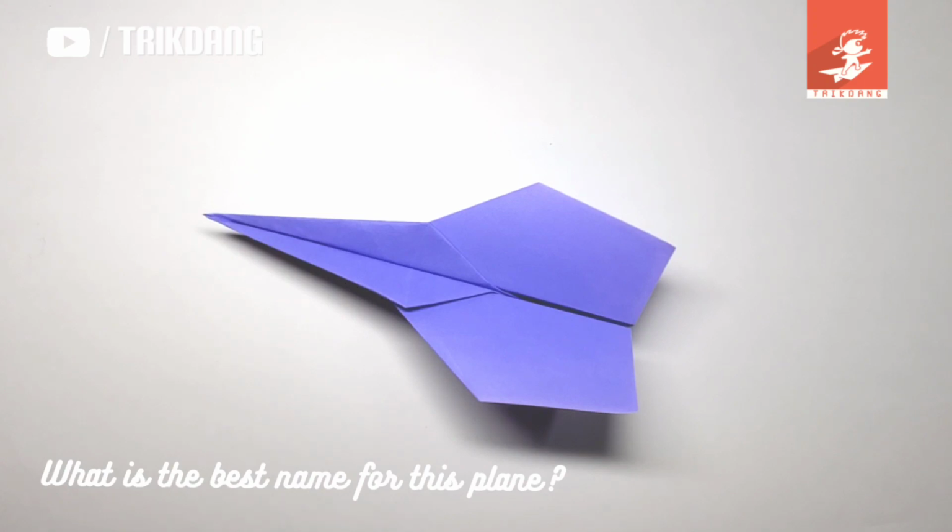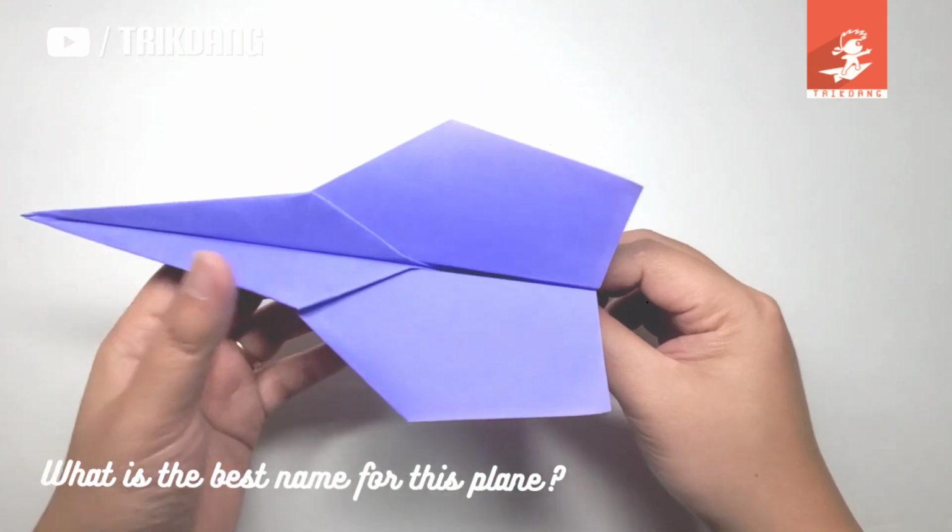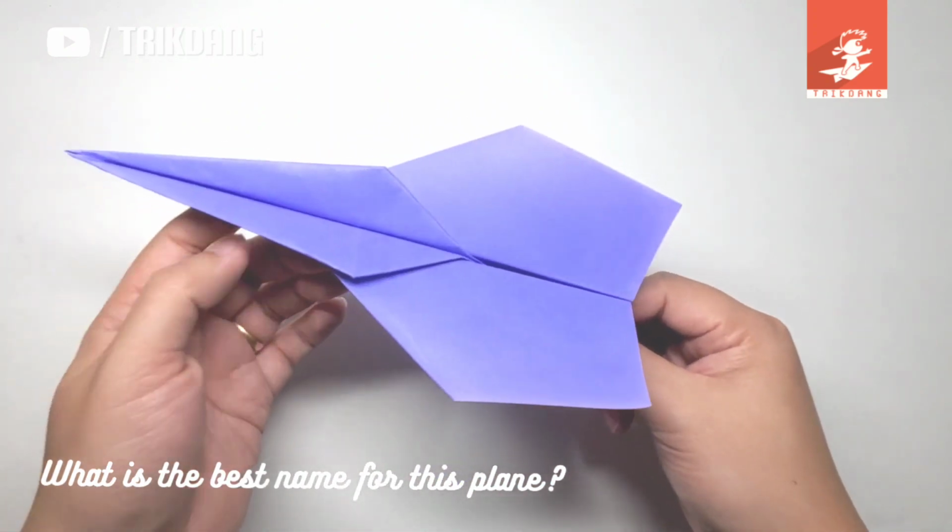So what's the best name for plane number 3? Okay, I will need your help to name this plane. It's still very nice, right? Awesome. Okay, so we finished plane number 3. Let's move to plane number 4.